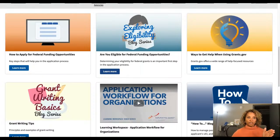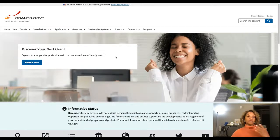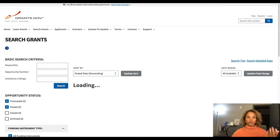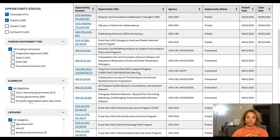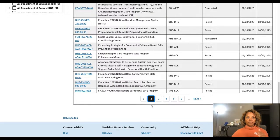So grants.gov, they're highlighting this page only because they apparently want you to go here. I don't know. Maybe somebody at grants.gov needs to justify their job and they want to determine how many people go here. But as you can see, the types of grants, the type of opportunities here, collaboration through C-SIPA, celebrating America's 250th. You see, nothing here is around give me business money so I can pay bills and grow my business, right? There's nothing here on that. So we're going to go back.